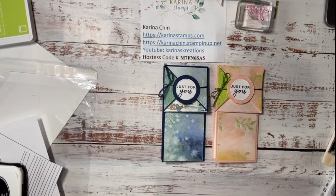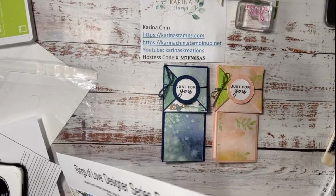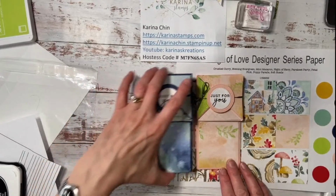Thanks, Gail likes it. Kathy loves it. Betty likes it. Oh, good. You like them both, right? Because it goes from this to this. So that's what I mean. When you use the paper independently, it looks really nice.